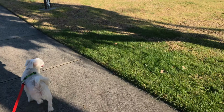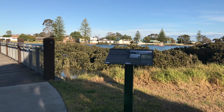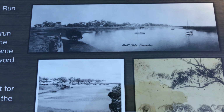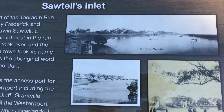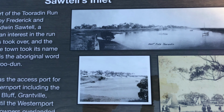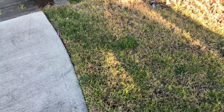So, any of you haven't noticed, we're actually in Tooradin. Having a quick walk around at the inlet. This is some of the photographs of what Tooradin looks like back in the 1900s. Top photos from 1840. The one below it in black and white is 1860. Amazing photos. Alright, let's have a look at the water coming in.